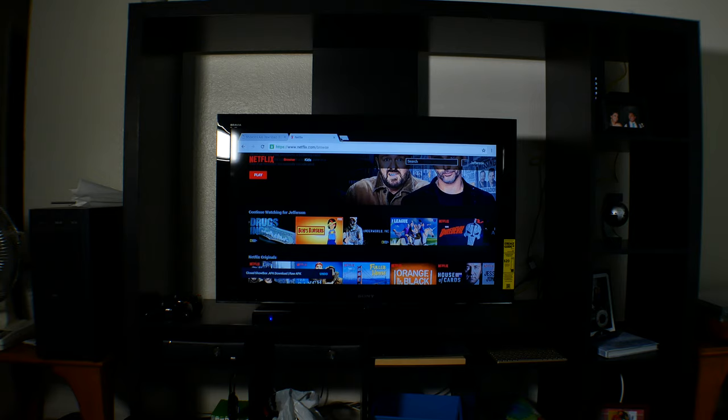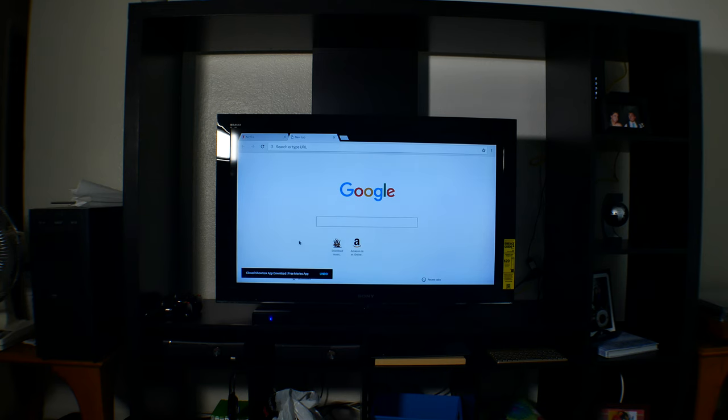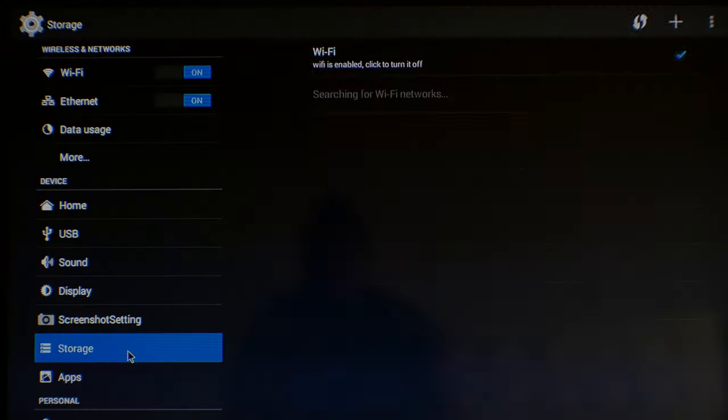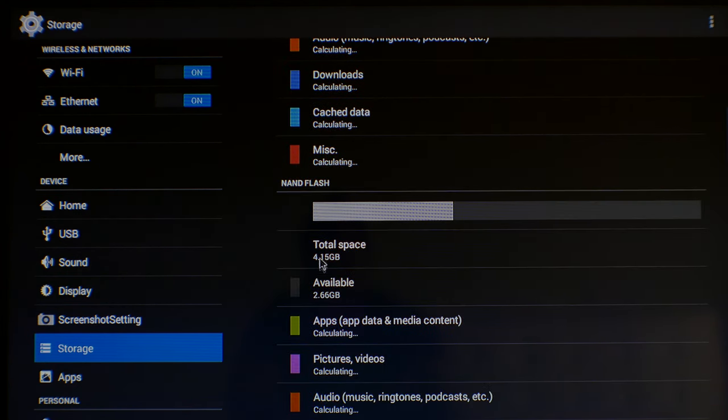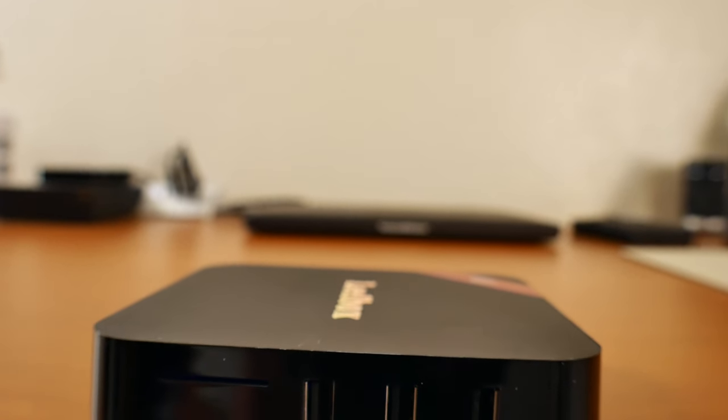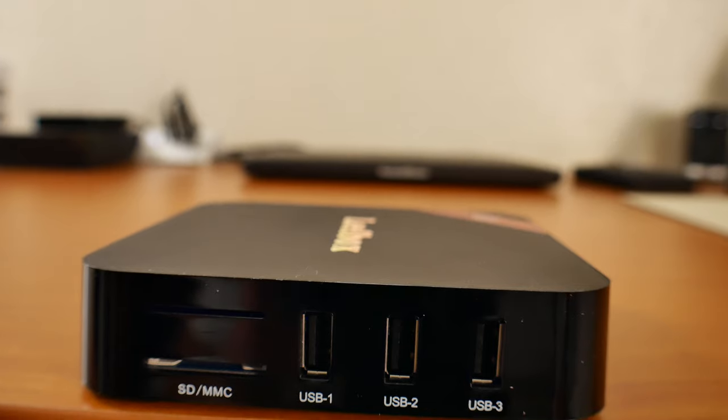You're also able to surf the web with a web browser. I personally prefer Google Chrome. It has an internal storage of 8GB, but in reality, you're only able to use 6.06GB of storage. You're able to expand the storage up to 32GB since it has a full-size SD card on the back.